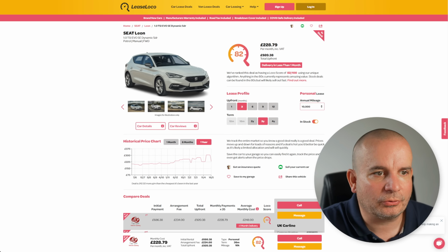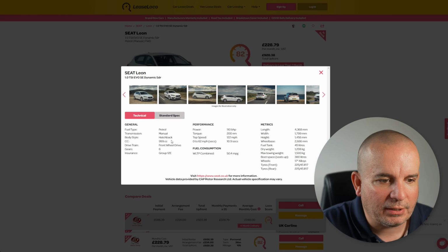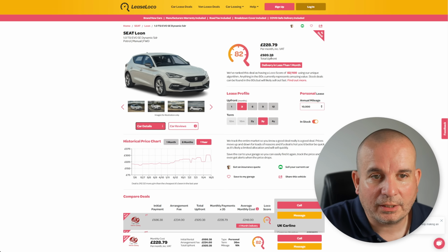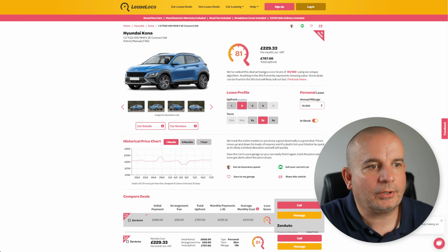1 litre petrol, this one, so it's the 3-pot. SE Dynamic trim, and you're looking at 0-62 in 10.9 seconds, manual, 1000cc, group 12 on the car insurance, so it's really cheap insurance, 50 mpg, 380 litres of boot space. That's 920 quid up front, 228 a month. Really good deal, that. Really good deal. I like that one.